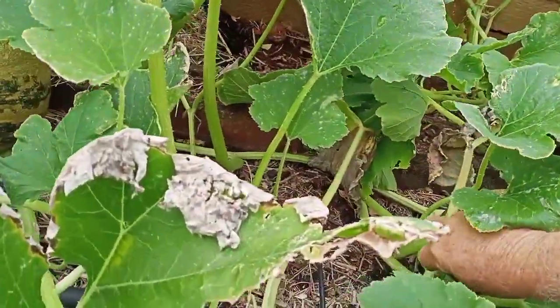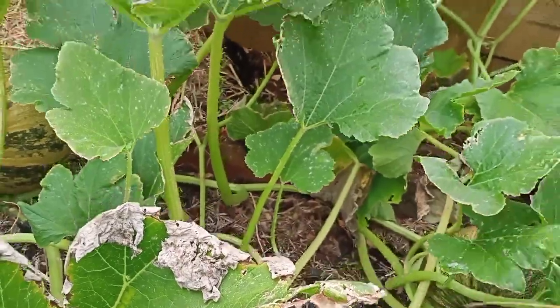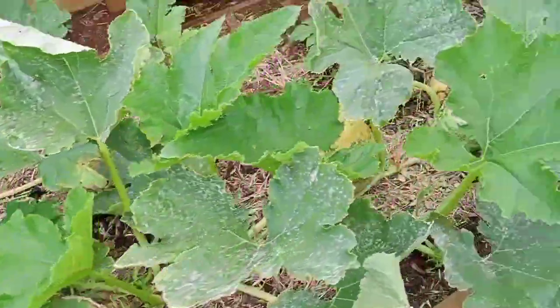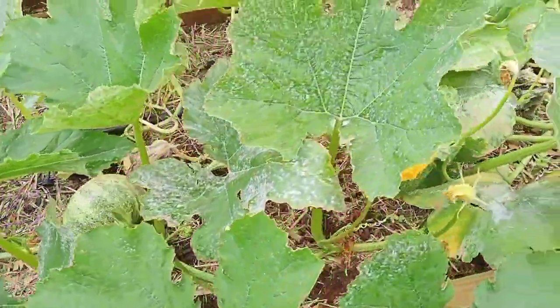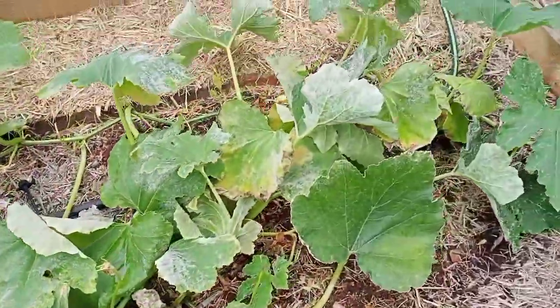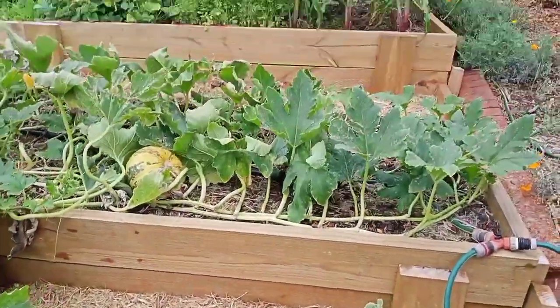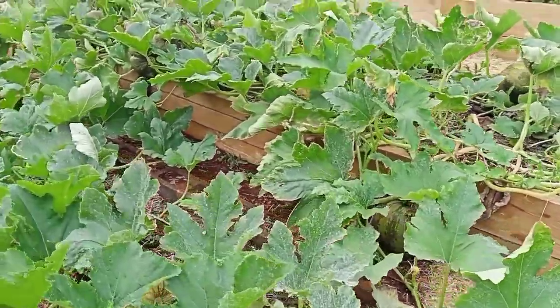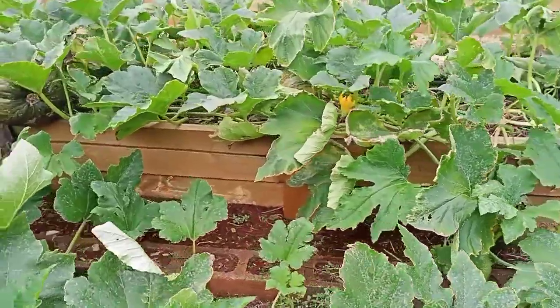There's still some weeds growing in here, which we'll pull out. The bees are getting in there, so there's no need for us to hand pollinate anymore. And that's our exciting Styrian black pumpkin garden.